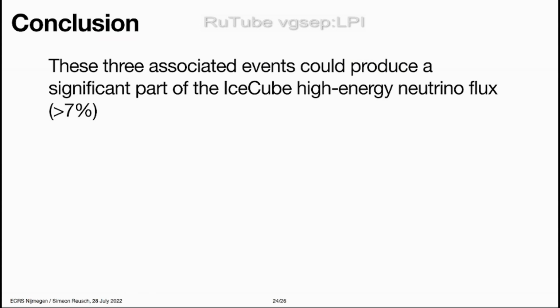So to conclude, we have found three high energy neutrinos coincident with these accretion events plus TDEs, and these can produce more than 7% of the IceCube high energy neutrino flux, right? When you just add those events up and use their probability of being of astrophysical origin, right? Remember, not for all of them, we're just 60% sure that they're cosmic anyway. So you end up with this number.